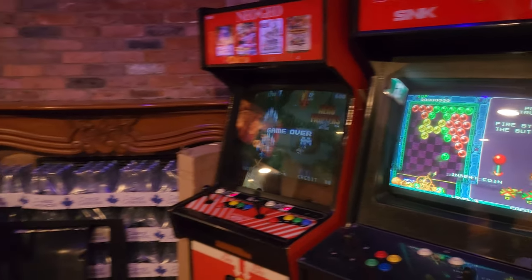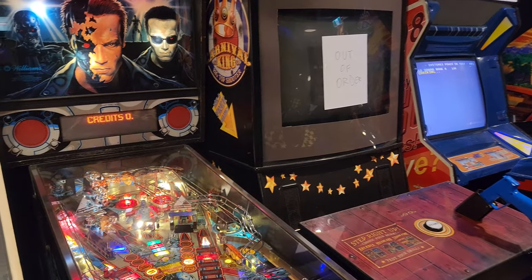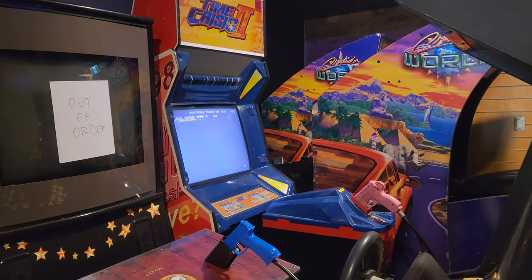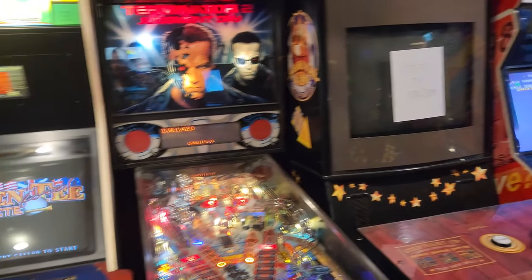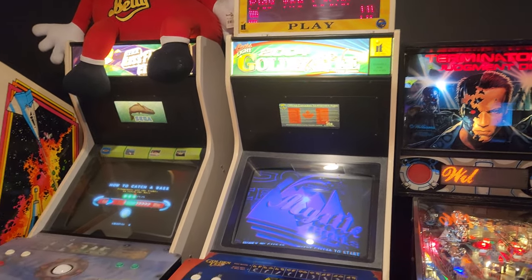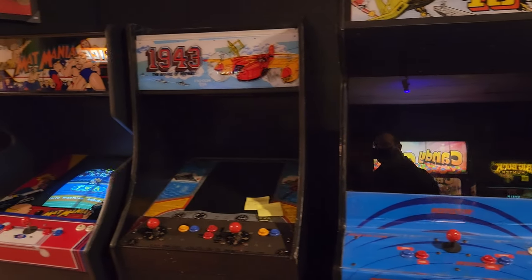It's got a couple Neo Geos there. Off-road, I was excited to play that one. There's a few machines that he's working on, two Cruis'n USAs. There's the Terminator pinball. That one was a dollar. Time Crisis 2 looks like it's almost up and running. I'm not sure what all the machines are, but it looks like he's looking to expand. It's a personal passion project, I would say, that is open to the public.